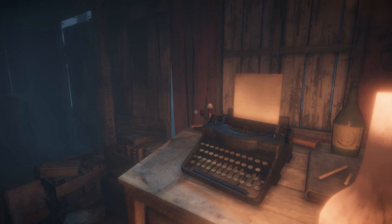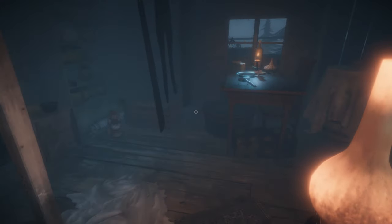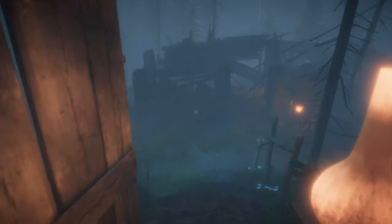Last episode, we communicated with the ghost of Jack through this typewriter, and they're going to help us, but we need to help them first by finding something else that's supposed to be in the master's bedroom. Another hidden hatch. A second hidden hatch. There's a lot of hidden things in the master's bedroom. So let's go find it.